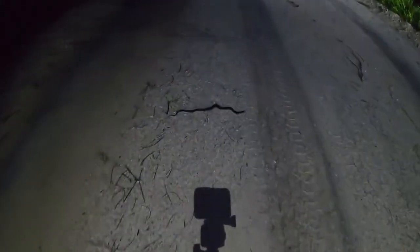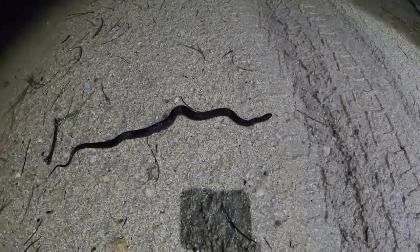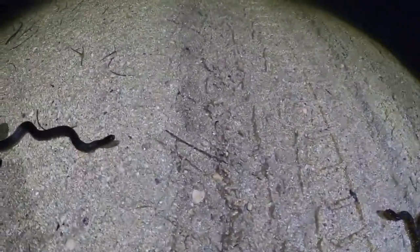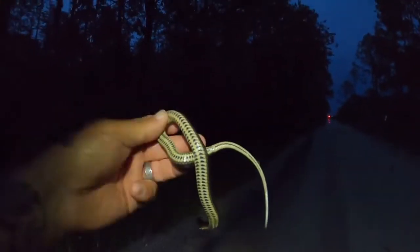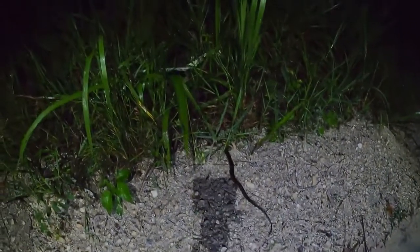Alright guys, we got one right here. That's gonna be something different. Don't spook him, babe. That's either gonna be, I got a banded right here. Is that a black snake? Nope, that is a glossy crayfish. So we got a glossy crayfish right here on the road. And there goes the banded I just jumped out and got. There goes the banded. Let's keep walking here.